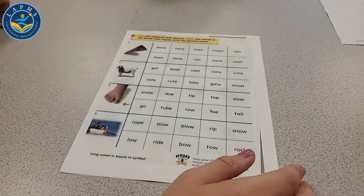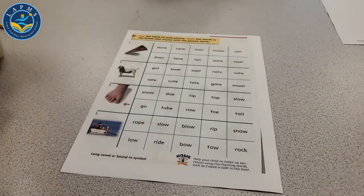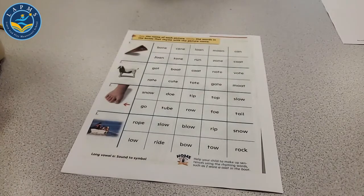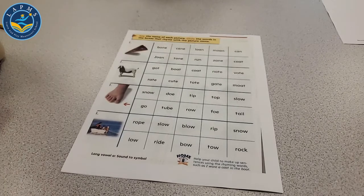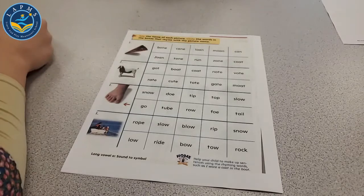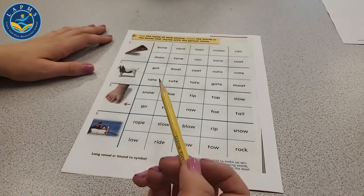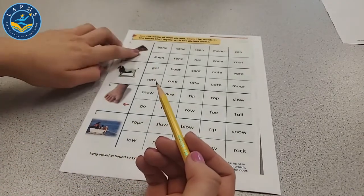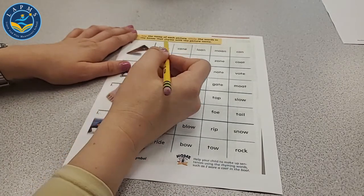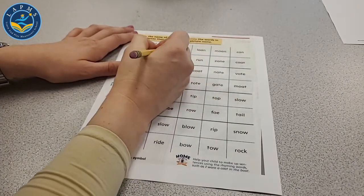Here, the directions say the name of each picture. Circle the words in the boxes that rhyme with the picture name. Do you guys like rhyming? Me too. Okay, let's do number one. We know that is a cone. All right, let's find the words that rhyme. Cone, what is this one? Bone. Does that rhyme? Cone, bone. Yes, it does. Let's circle bone.